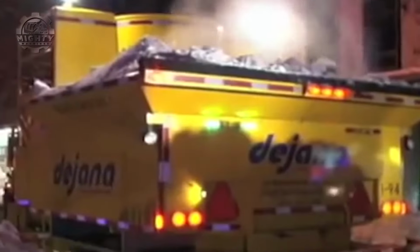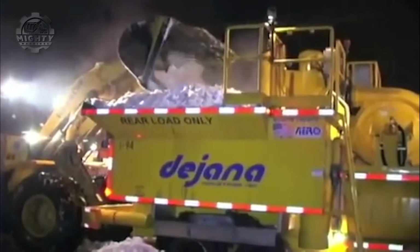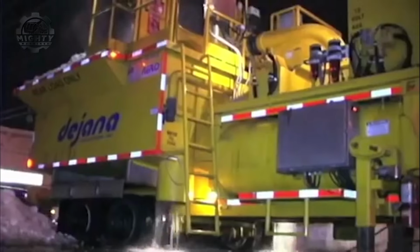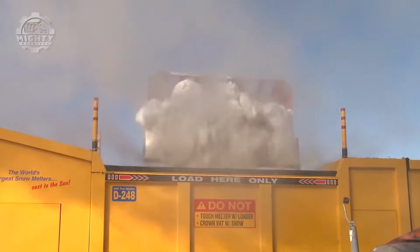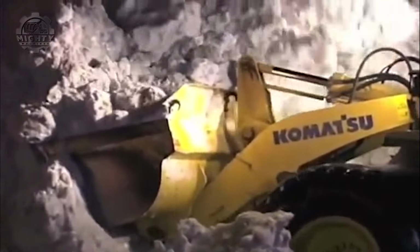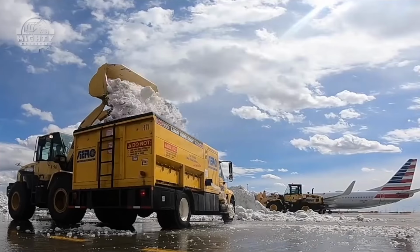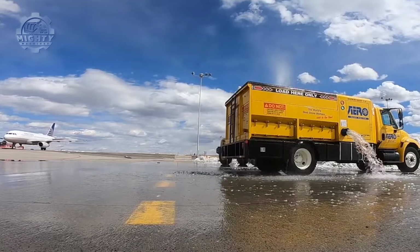It employs a burner to generate heat, which is then delivered to the snow and ice through a series of nozzles and jets. It is powered by diesel fuel. The Aero Snow Melter's ability to quickly melt vast amounts of snow and ice is one of its benefits. This makes it perfect for usage in regions with frequent, heavy snowfall, or where quick response times are needed to maintain the safety and clarity of roads and other surfaces.